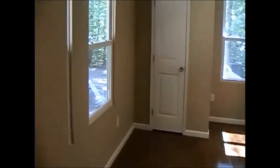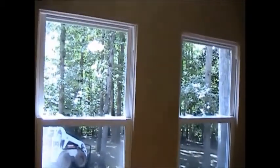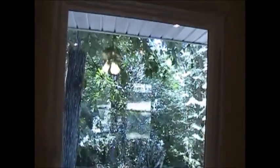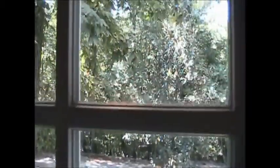Coming back through the kitchen. We come into a really spacious master bedroom. Once again, surrounded by light. Surrounded by the woods and the lot. And its own exit. That'd be handy if you want to just go out on the balcony in the morning and not walk through the rest of the house to get there.